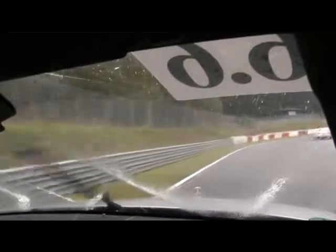So we have Quiddelbacher Höhe, which is here, one of the places where you can jump with the car if you're very fast. More or less for the race cars. The right-hander from Quiddelbacher Höhe is followed by Flugplatz, which means airfield. And then we have the Flugplatz. Ganz schnelle Streckenpassage, very fast section.